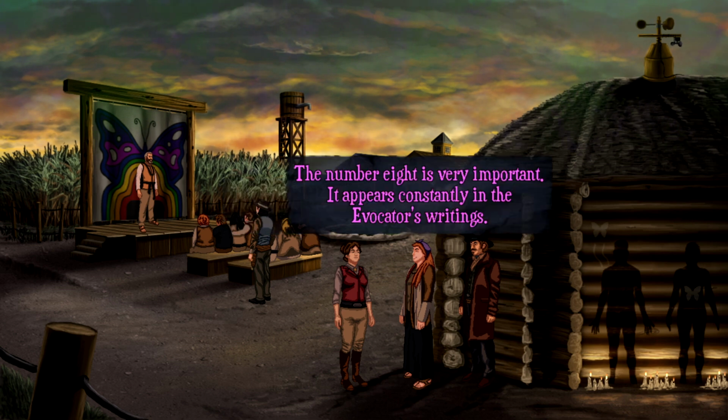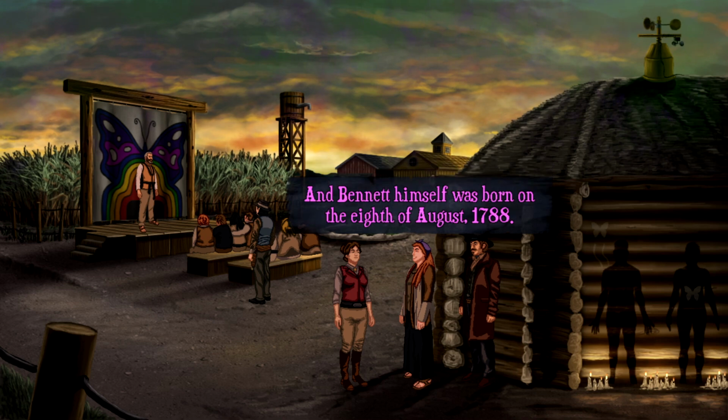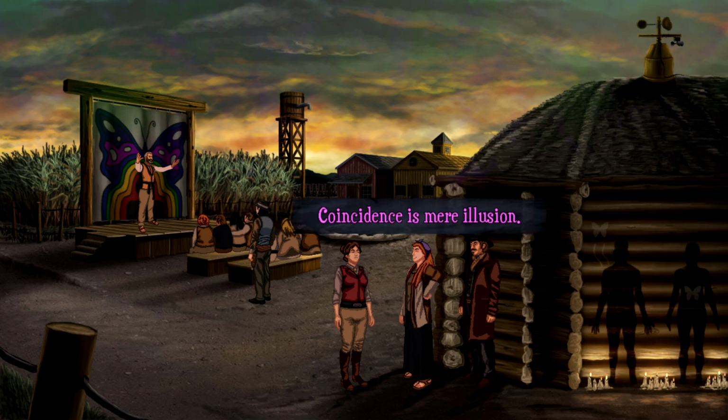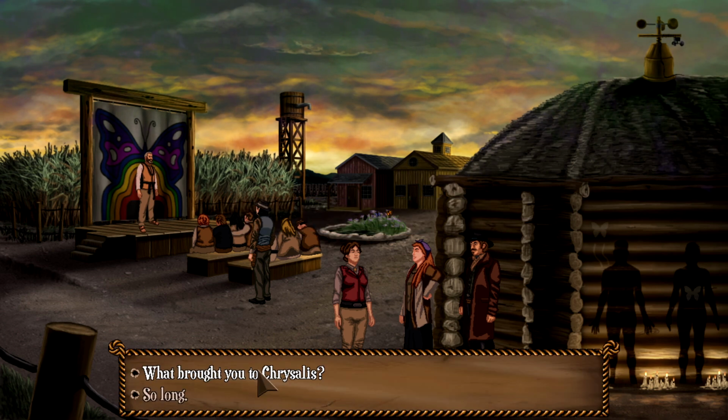The number 8 is very important. It appears constantly in the Evocator's writings, and Bennett himself was born on the 8th of August. That's quite a coincidence. Coincidence is mere illusion. I think she's reading into that a bit too much.